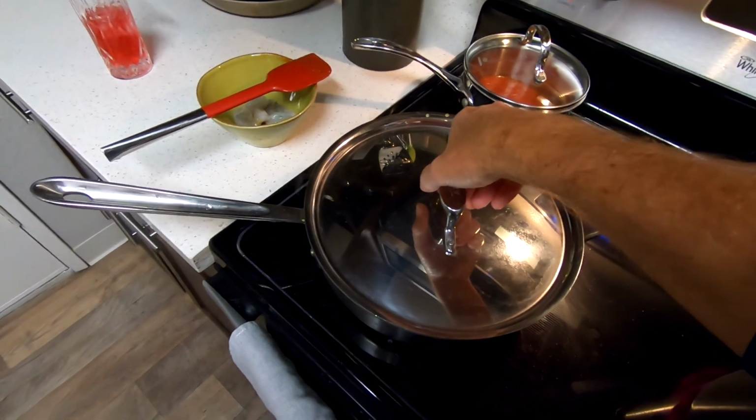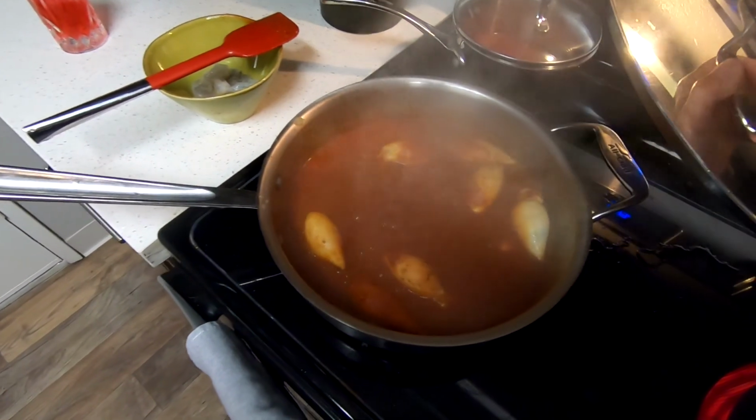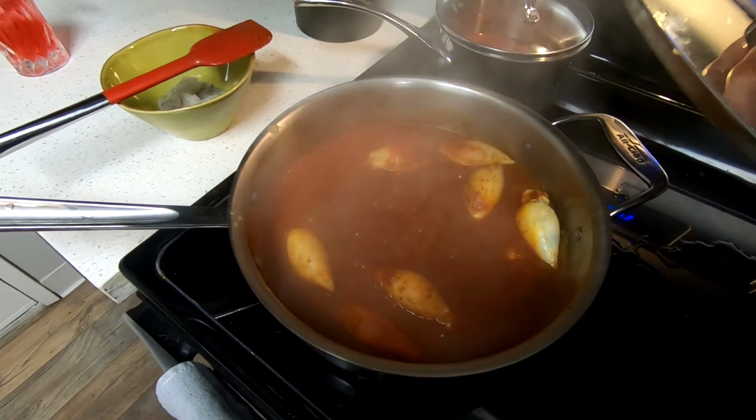Look and see how these squid are coming along. Oh, look at that. Whoa, does that look good?